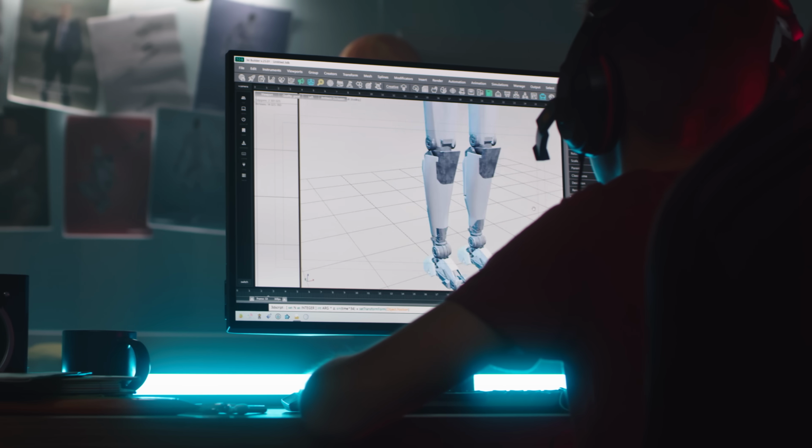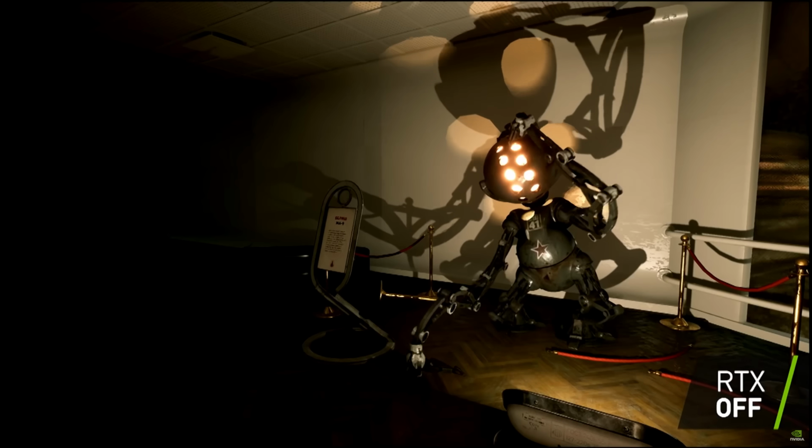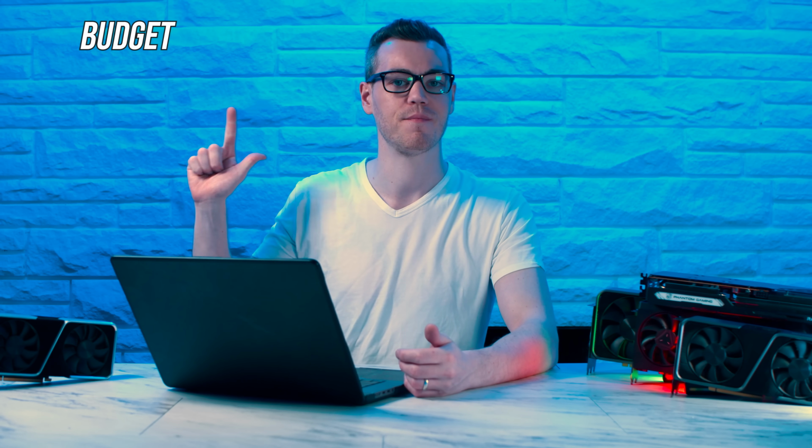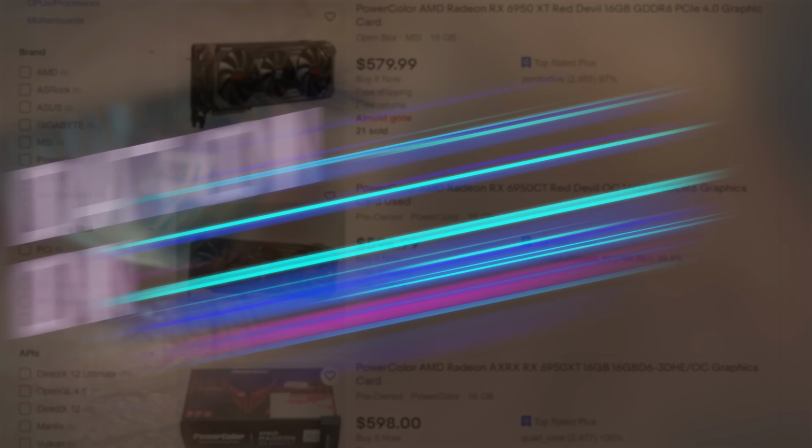Stuff like memory capacity, professional applications, upscaling, ray tracing support. These are all things that could affect how long the card is usable in modern or future scenarios. So let me show you which cards I would buy for each manufacturer, covering budget, mid-range, and high-end.